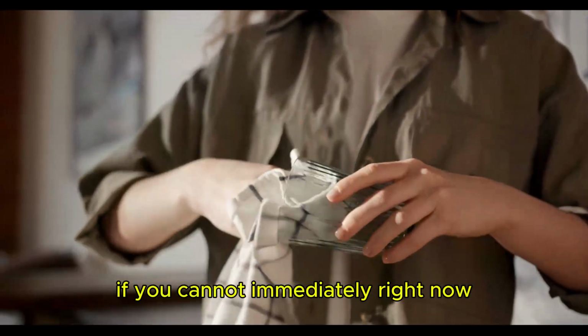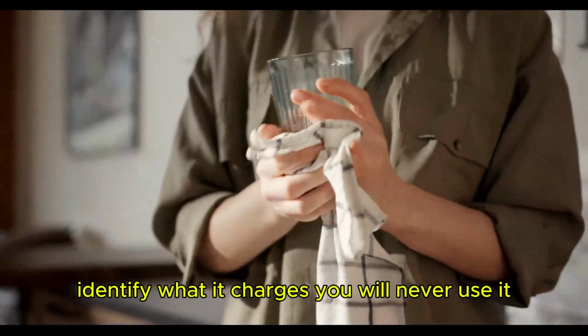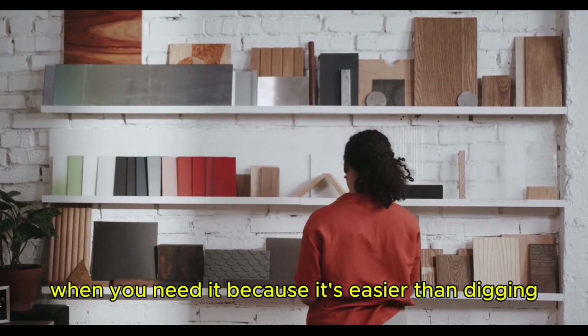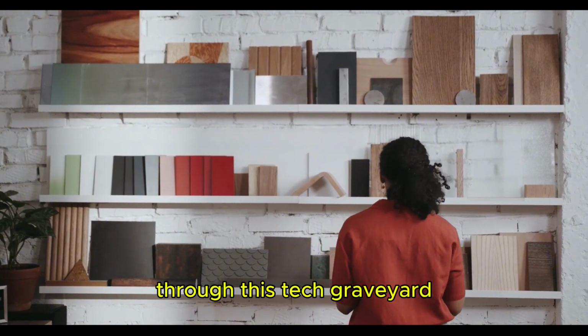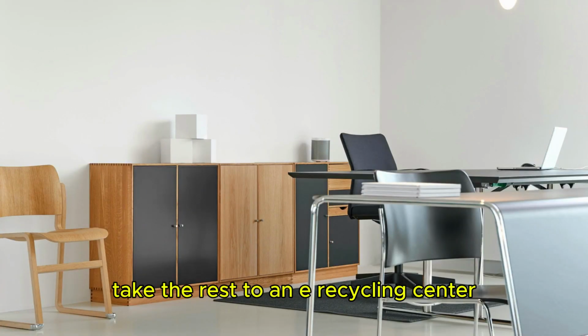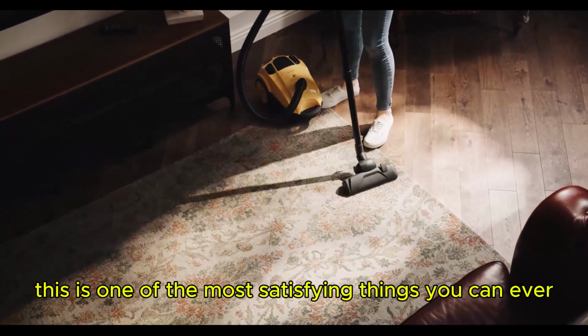If you cannot immediately, right now, identify what it charges, you will never use it. You'll just go buy a new one from the store when you need it because it's easier than digging through this tech graveyard. Keep your current, in-use chargers. Take the rest to an e-recycling center. This is one of the most satisfying things you can ever declutter.